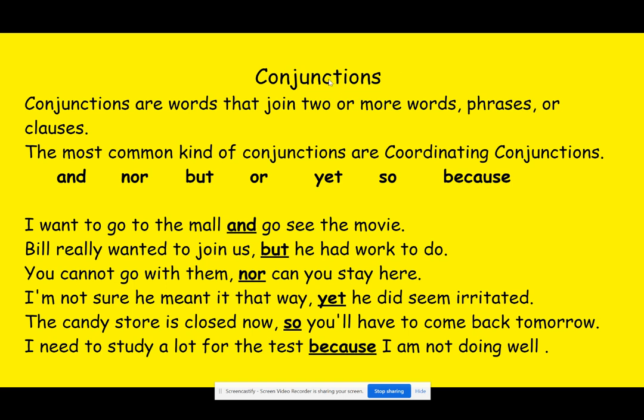Now, the fact that you know the word conjunction is what these words are is not important at all. I mean, not even a little bit. It's just important that you know these are the words that we use to combine sentences. So, for instance, I want to go to the mall. I want to go see a movie. If I wanted to put those both into one sentence, I would say, I want to go to the mall and go see a movie.